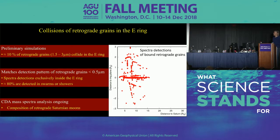And in the next year, we will constrain the composition of these retrograde moons by analyzing these grains. So stay tuned, and I have to stop here.